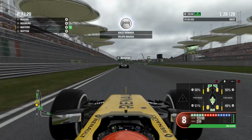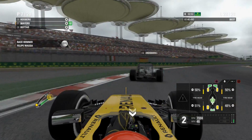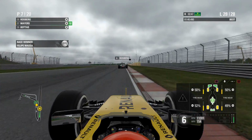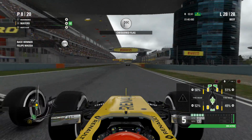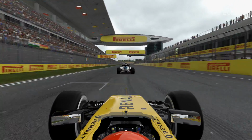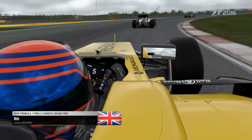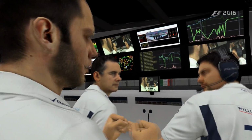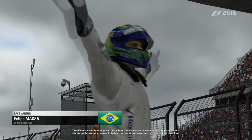See, I have much fresher tyres. So through goes Rosberg. We've got Bottas right behind us. We've locked up, we've run wide. Bottas there, he's just going to nick it with the DRS and that power from the Mercedes engine. And we dropped to 8th place on the final lap. We lost 2 places. Which is unfortunate, but that is our first points finish of the season and of our career. Felipe Massa went on to win the race.